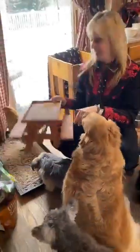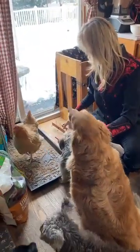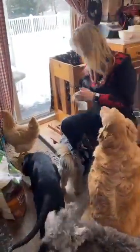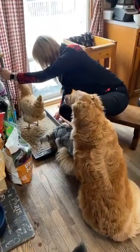Hey, so stop eating the chicken food. This is the problem with leaving the chicken food boot tray down all the time. Oh, somebody peed right here now. Oh, pee happens at the funny farm all the time. Jesse's eating chicken food. Jesse, you're not allowed to. I mean, the other dogs, if they eat it, it's not going to hurt them.